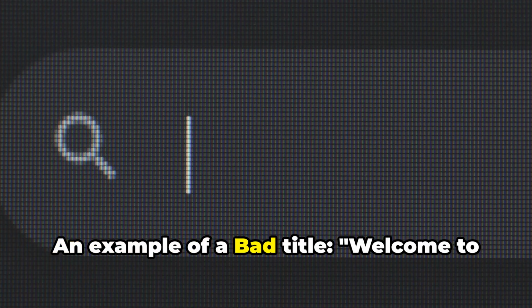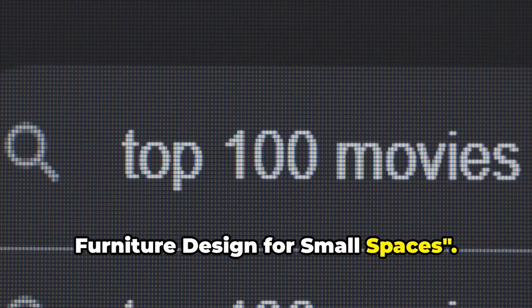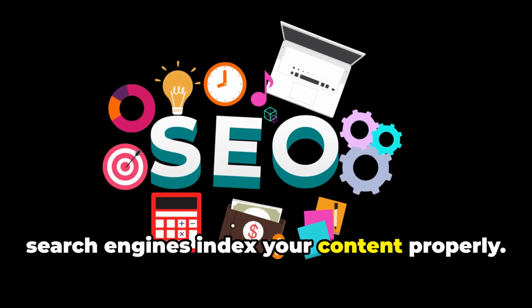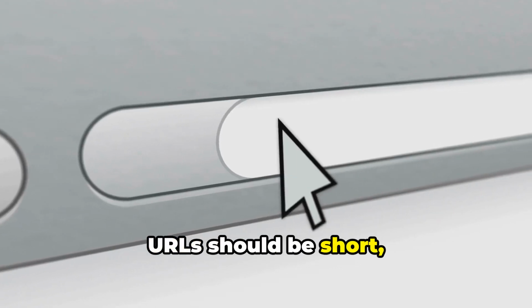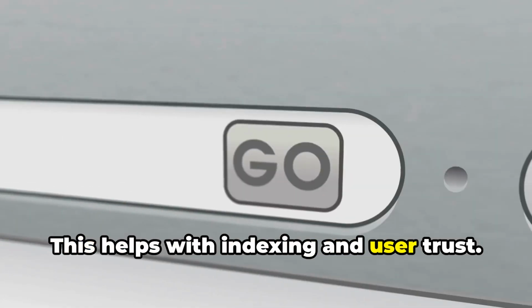An example of a bad title: Welcome to our site. An example of a good title: Custom furniture design for small spaces. Clear headings help readers scan and search engines index your content properly. URLs should be short, readable, and include keywords. This helps with indexing and user trust.